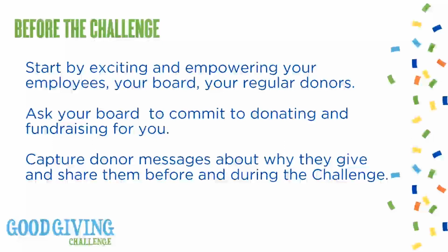Ask your board to commit to donating and fundraising for you. A lot of boards have to commit to fundraising a certain amount throughout the year. Make them do that through a fundraiser. And then that just creates a much more visible way for them to make that gift to you.